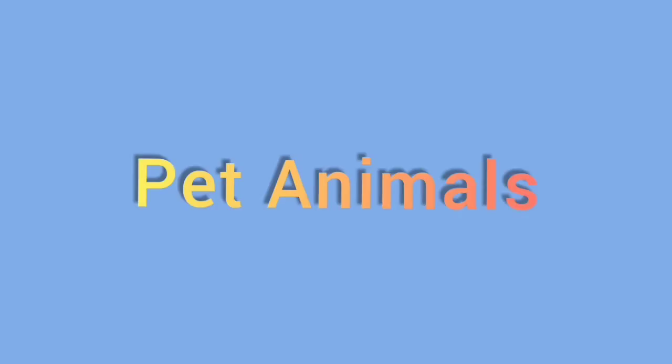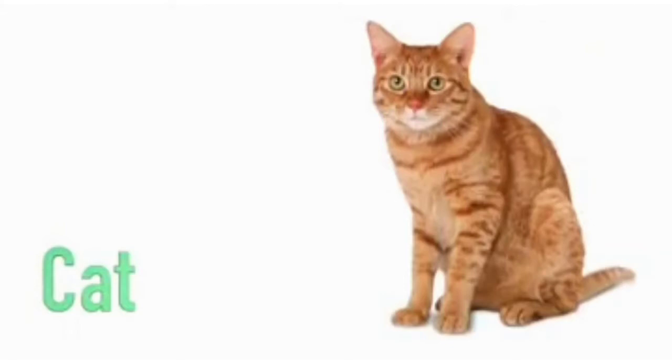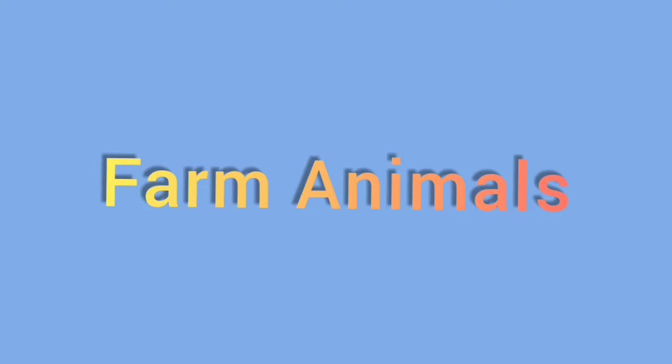Pet animals are those animals which we can keep at home and they become one of our family member, such as dog, cat, fish and tortoise. Now farm animals.